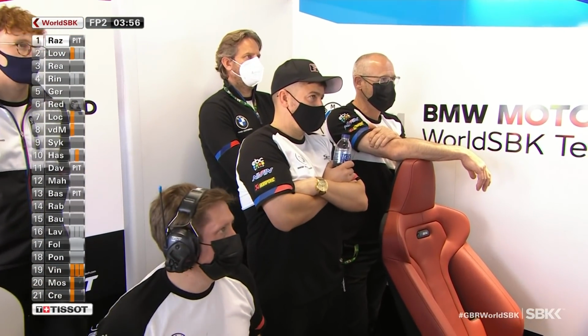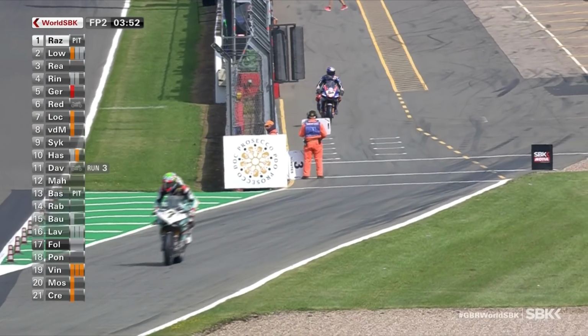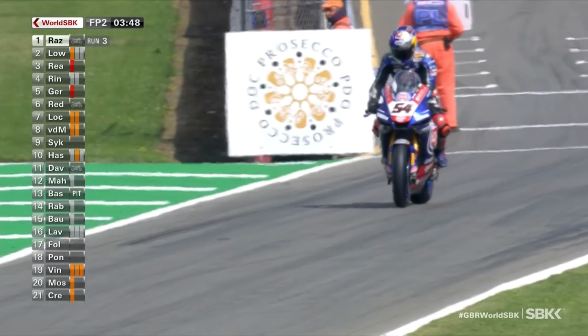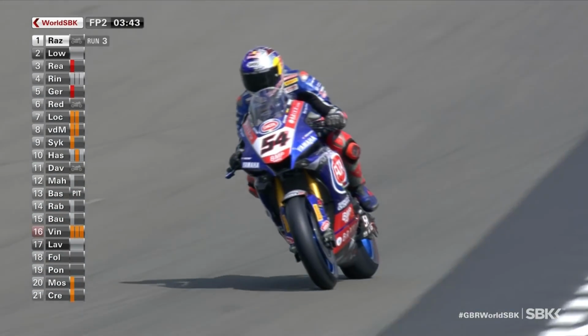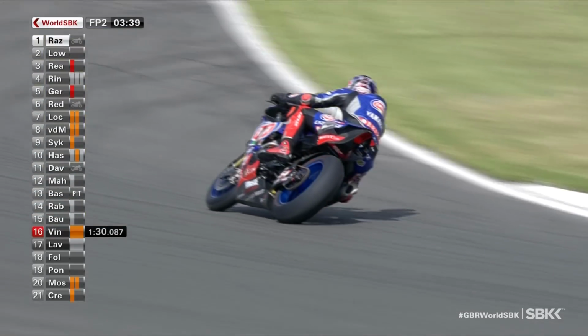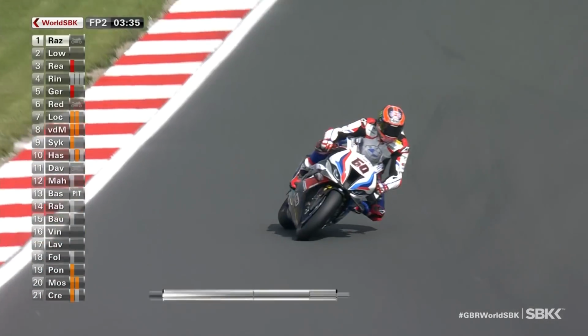Yeah, and for Sykes, he is closing in on Michael van der Mark, though, within a tenth of a second of van der Mark, his teammate now in this session. Just under 4 minutes on the clock, and as always, we see that third stint for several riders just looking to set a fast time at the death. Razgatlioglu, the man to beat at the moment. Yeah, and for Toprak, he's second fastest on the combined times, 28.1 for him, so a tenth of a second faster in this morning session.